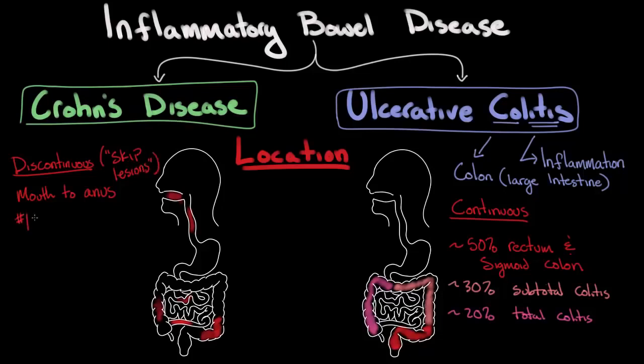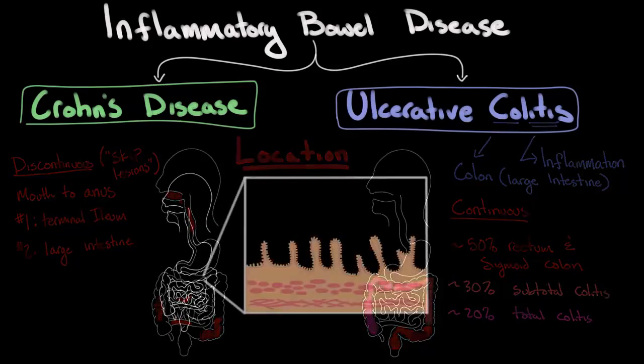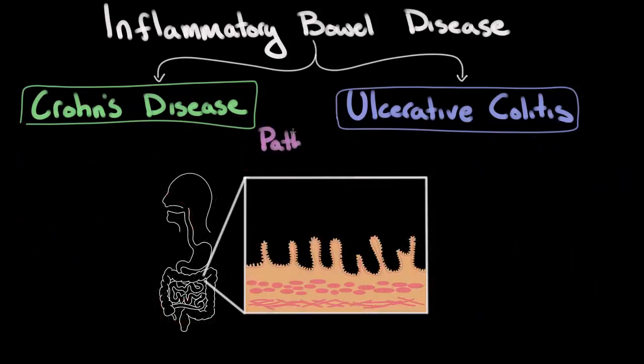Now, the most common place for the inflammation to occur in Crohn's disease is the terminal ileum, which is the very last segment of the small intestine. Then the second most common place that these inflammatory lesions occur in Crohn's disease is the large intestine. Now, aside from the location of inflammation, the microscopic pathology of Crohn's disease and ulcerative colitis are distinct from one another. So here we have a diagram of the wall of a segment of the intestine. So imagine this is the inside of the intestine where the food kind of travels through and then gets absorbed through the wall of the intestine into the bloodstream.